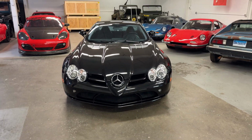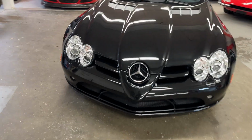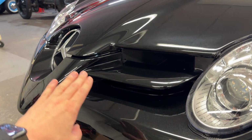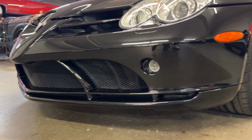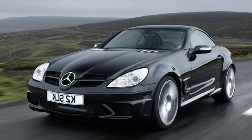F1 inspired technology in every way they possibly could at the time, especially from this unique shaped nose all the way up front with the Mercedes star. These really cool fins that will direct air under the hood over here. You can see them, as well as all of the aerodynamics you can see under the front bumper area as well. Really sleek design, and we can even see this design carried over to some other Mercedes as well, such as the smaller, cheaper, and nowhere near as cool SLK Roadster as well.